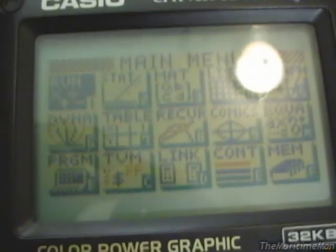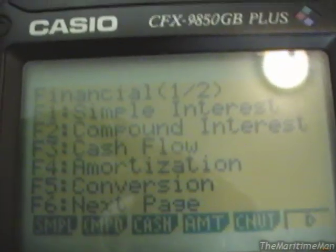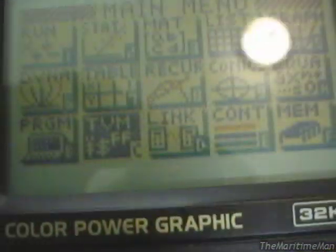TVN, that's some sort of financial thing, which I've never learned to use. Link, that allows you to connect this thing to a computer. That's something I haven't mentioned yet. On the bottom of this calculator is a little communications port, which I know has never been used because the protective rubber plug is still in it. And I don't plan on taking it out since I don't have the cable for this.